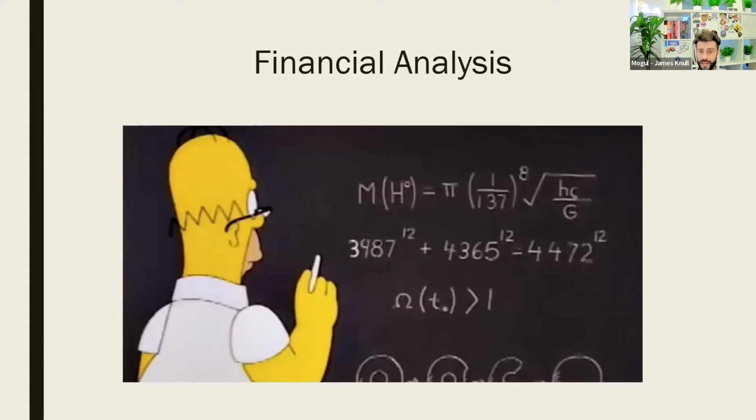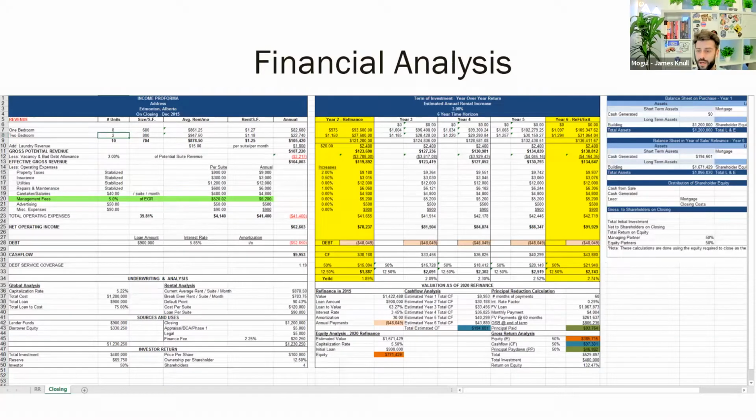So we complete the financial analysis, and this is what our financial analysis model looks like on our end. It looks like a whole lot is going on here. If you book a consult with Adrian and I, we'll go through how to use this tool, but it's pretty simple at its base. At the top, you've got revenue, which are the rents. In the middle, you have the operating expenses. We see a net operating income over here, the debt coverage ratio, and then it does a 2, 3, 4, 5-year projection based on rental inflation, and then a global analysis over here.